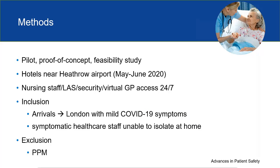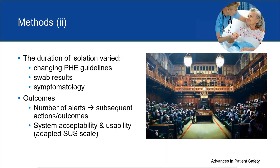So this is very much a proof of concept feasibility study, and we were based at several hotels around Heathrow Airport. These hotels had nursing staff available, London ambulance, security, and had virtual access to GPs 24/7. We were looking at arrivals to the UK with mild COVID symptoms and also symptomatic healthcare staff that were unable to isolate at home. Our only exclusion criteria were those that required a pacemaker. The duration of isolation varied based on government guidelines and swab results.